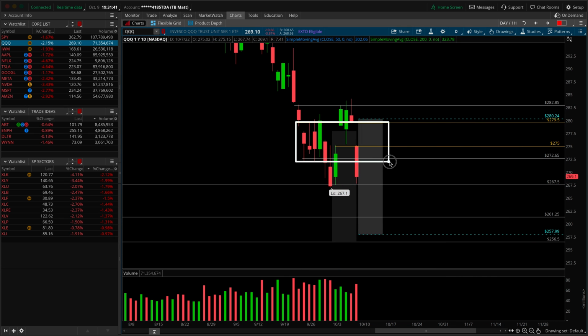Here is the balance area. You can see kind of a failure overhead here. We've closed underneath on Friday's session, so this is obviously more similar to that XLK, right? That does strike me as a more bearish look. Any breakdown of this set of lows right here around 267.50 opens the door for lower. Our next downside level is 261.25, the lower edge of the weekly expected move at 258, and then 256.50 is also hanging out down there as a downside level.